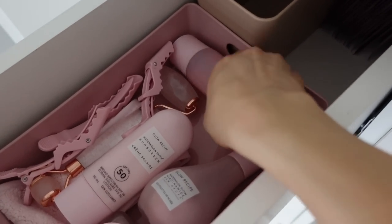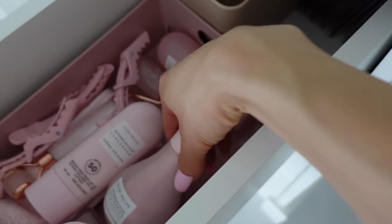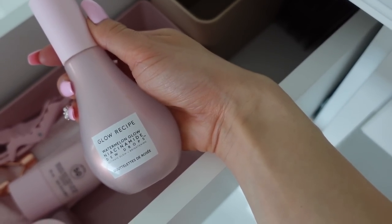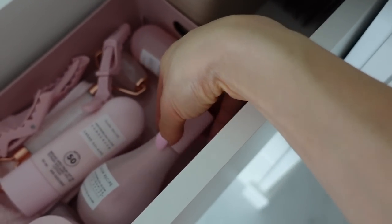Clearly, I love Glow Recipe, but I also have been loving the Glow Mist. That's also something I'd recommend. This I'd recommend before summer, the dew drops. They're really, really nice, and it just gives you like the ultimate glow. It brightens your skin, and it's a really nice serum.